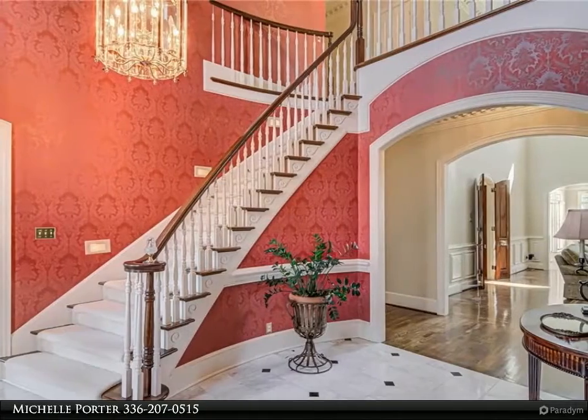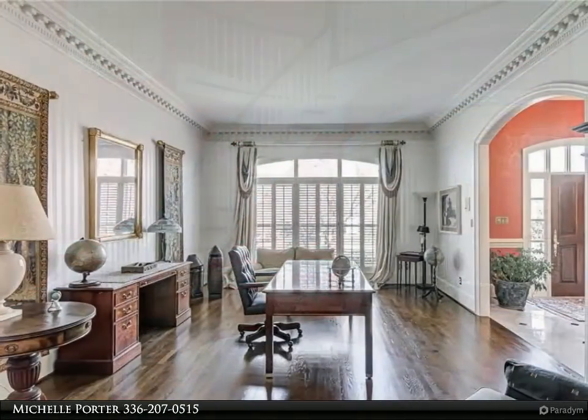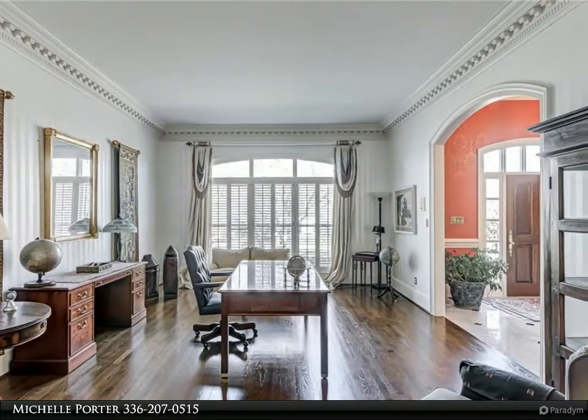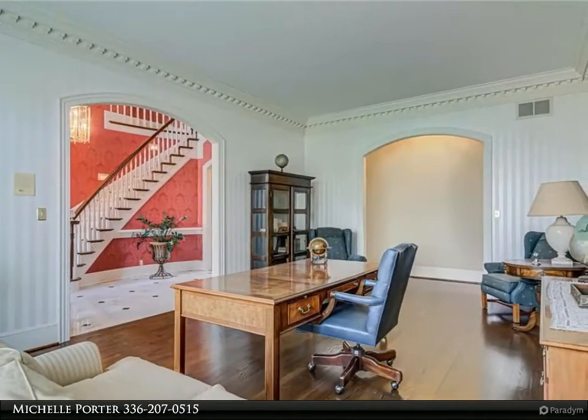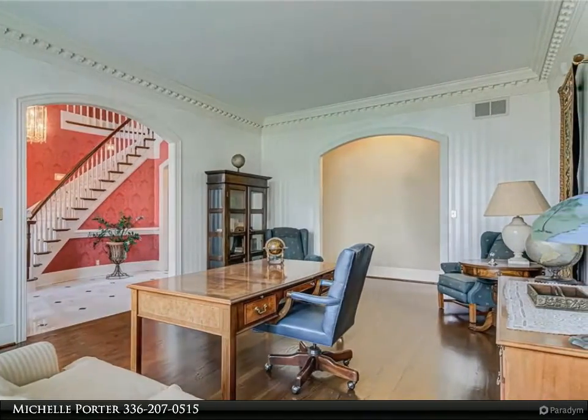Primary bedroom can be up or down. 10' ceilings on first floor and 9' ceilings upstairs. All bedrooms have large walk-in closet and full bath attached. Third floor bonus room with built-ins and full bath. Fifth bedroom could be bonus room or office.